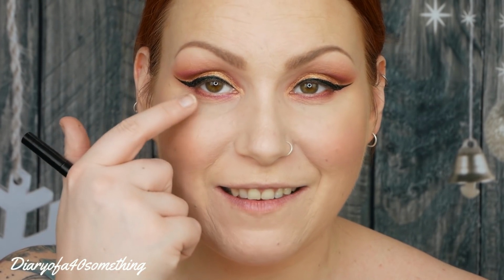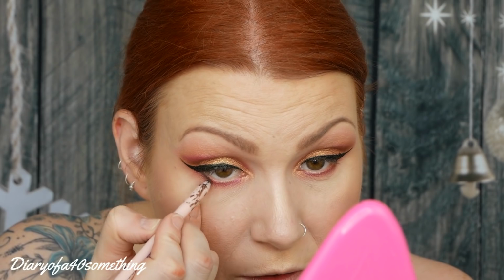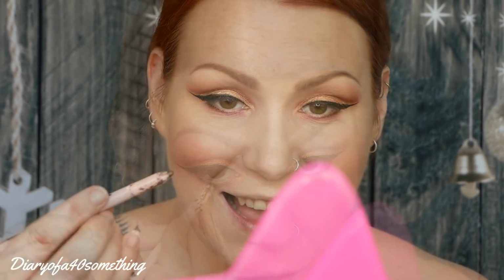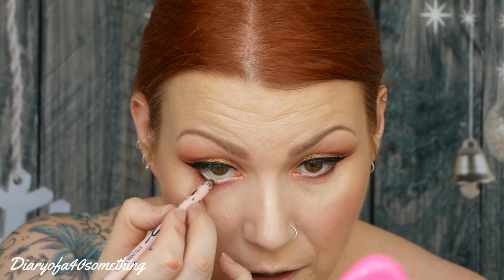So I'm just going to slightly darken the under eyes with eyeliner now. So just using a brown eyeliner, I'm just going to connect the wings to the underneath, and I'm going to actually line my rims now with this brown as well.